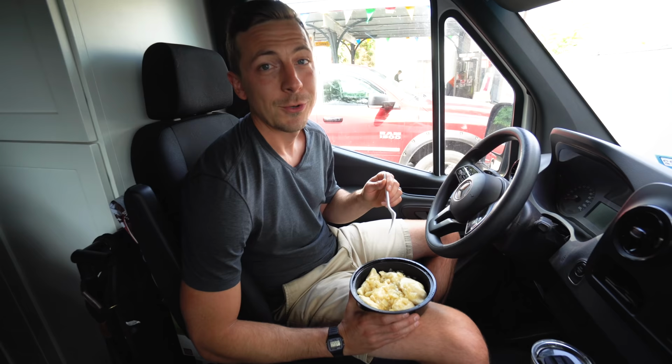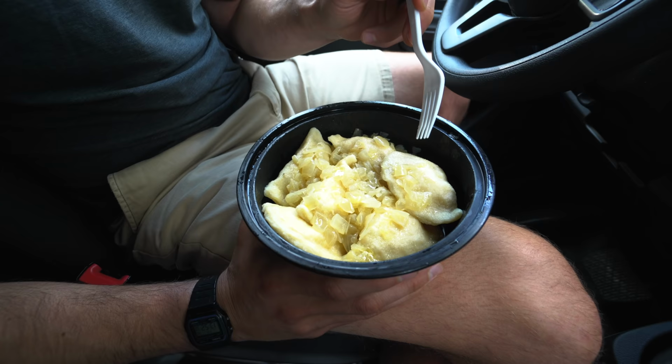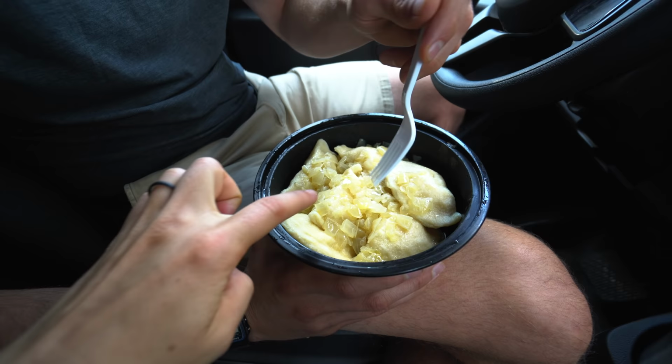We got a dozen hot pierogies. They do also sell them cold, so there was a guy in front of us that bought like 3 dozen of them cold, so you can make them when you get home. But we got 6 potato and cheese and another 6 of meat, which we asked, and it's ground beef. It comes with this onion sauce on top as well.